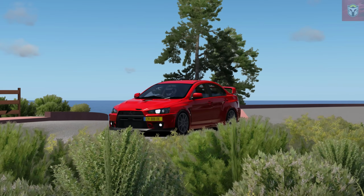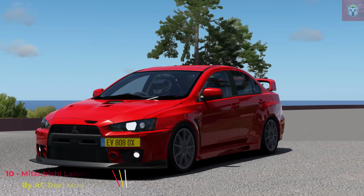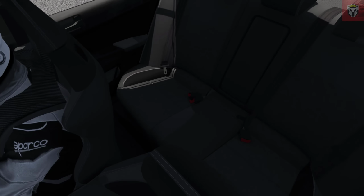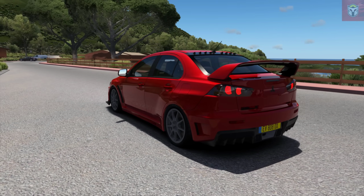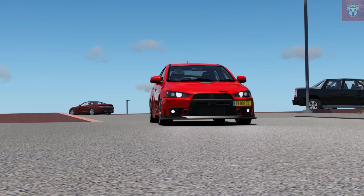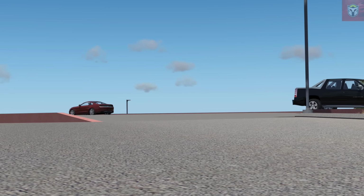So we're now into the top 10, and at number 10 I have this Lancer Evo FQ400. Now this is by Assetto Corsa Real Mod and Jacob P, version 1.01. 403 brake horsepower, 0 to 60 in 3.6 seconds. Again, this has got the 2-litre turbocharged, very famous Mitsubishi engine in there. This is a brilliant car to drive again. Very good quality. Do grab this Evo.